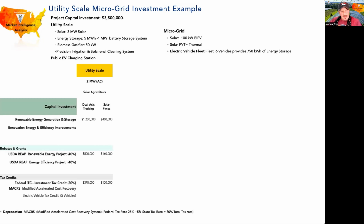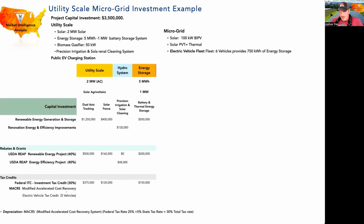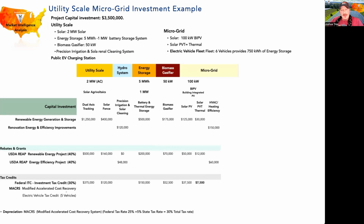So at the utility scale, dual access tracking and solar fence, and you can see that this cost falls into the renewable energy generation side of the REAP grant and qualifies for the federal investment tax credit of 30%. The hydro system of integrated precision irrigation and dual benefit solar cleaning system goes into the energy efficiency project of REAP. The energy storage goes into the renewable energy grant. And then you got the biomass gasifier, which goes into renewable energy generation.